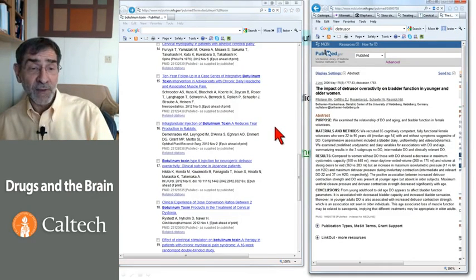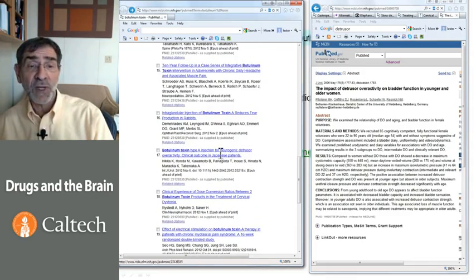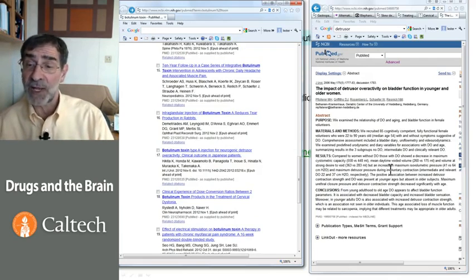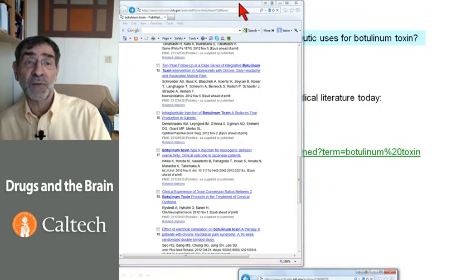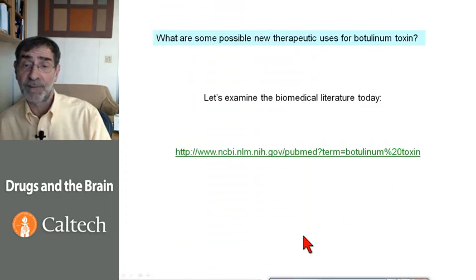And finally, detrusor activity, that is number 17. What is neurogenic detrusor overactivity? The detrusor is a muscle involved in bladder function, and we can relax that muscle and bladder function again using botulinum toxin carefully. So as you can see, there are a large number of new uses for botulinum toxin, and it's a very interesting protein drug.